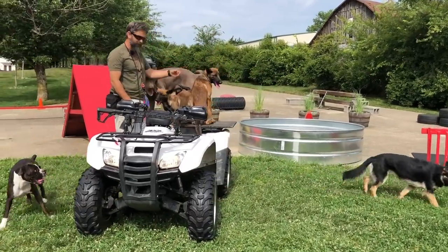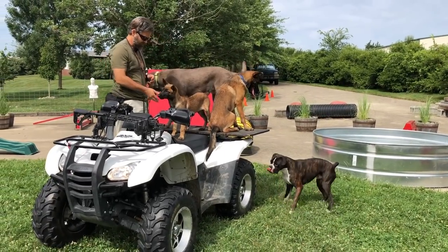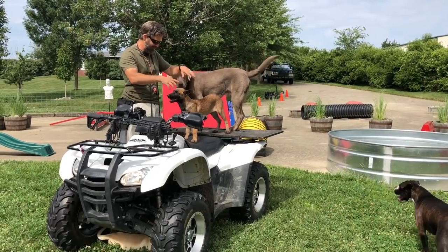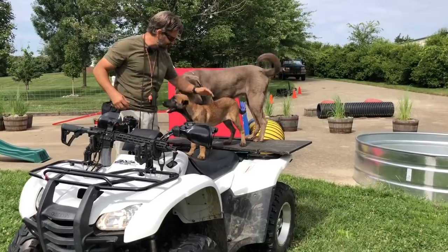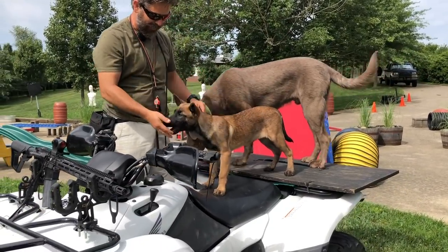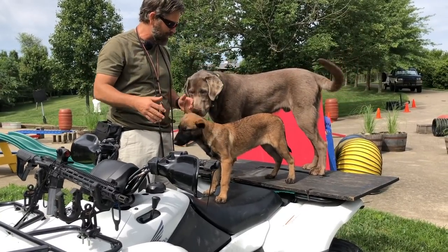Look at Hank. Hank turned around and thought about getting off of there. Now, notice this dog here. This dog here, zero concerns. Oh my gosh, that's what I mean. Listen, this dog here, if you're ready to climb a mountain or get in a helicopter or something, then she's gonna be right there with you.